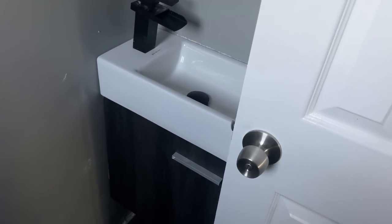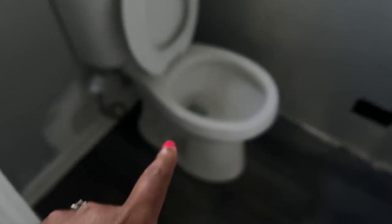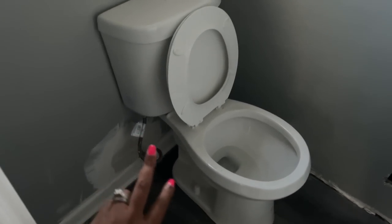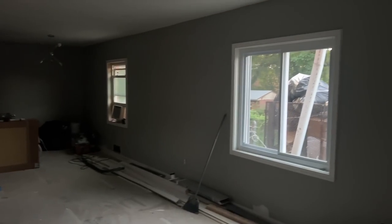Electricity is off because the electrician is coming back tomorrow to finish some stuff. But the only thing that needs to be put up in here is the toilet tissue holder and then also the towel rack. And I'm going to pick up the mirrors. I've already ordered them for all the bathrooms. But as you guys can see, we have the wall mounted, what is this? Vanity. We have the new dual flush toilet here already. So that's good. And then we have a new toilet line as well because we had to have the plumber come and do that. In here, we have new windows.